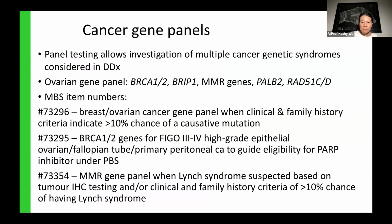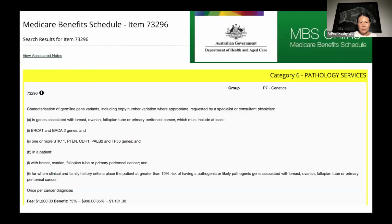Okay, so the advantage of the cancer gene panel is that it allows us to investigate multiple cancer genetic syndromes being considered in your differential diagnosis. For example, if you have breast cancer, ovarian cancer, and bowel cancer, then you could think about testing for the Lynch syndrome genes as well as breast ovarian cancer genes. These are some of the genes that may be included in an ovarian cancer gene panel. And as I mentioned before, there's an increasing number of MBS item numbers. This is a screenshot of the MBS item number for a breast and ovarian cancer gene panel.